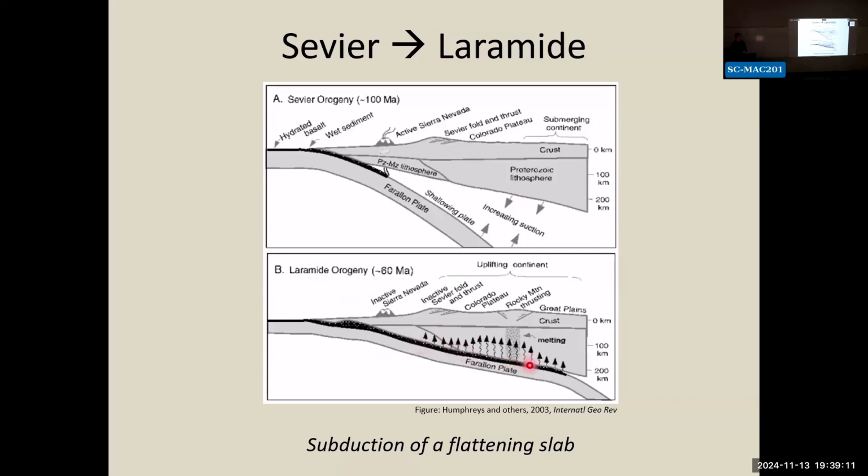And again, that idea that shallow angle of the subducting plate would have caused those compressive forces to be transmitted so far to the east. But certainly that's not the only hypothesis and still an active period of research.